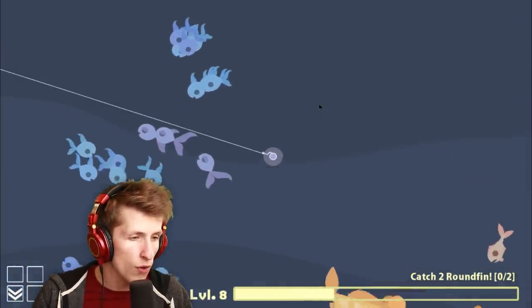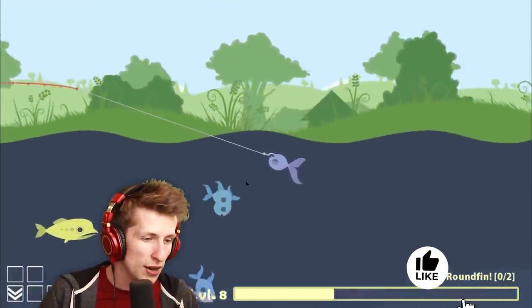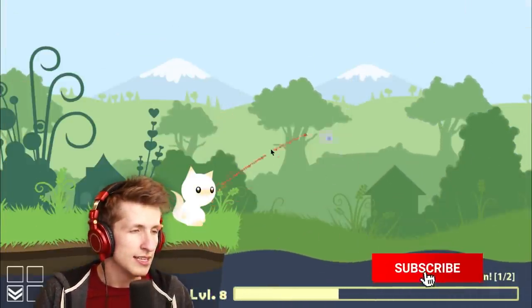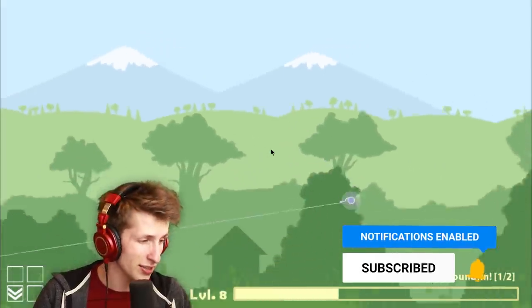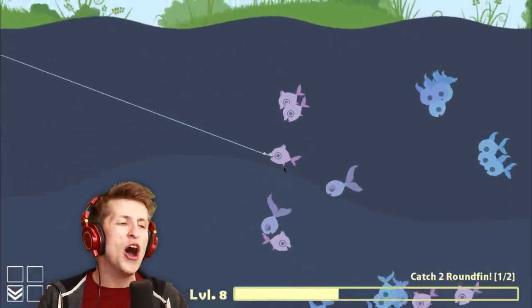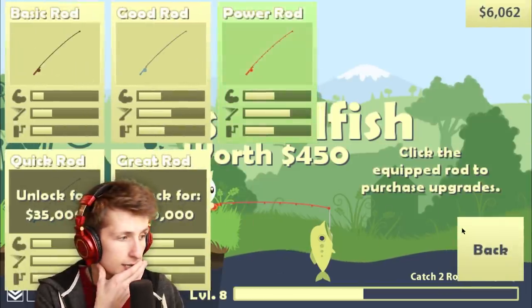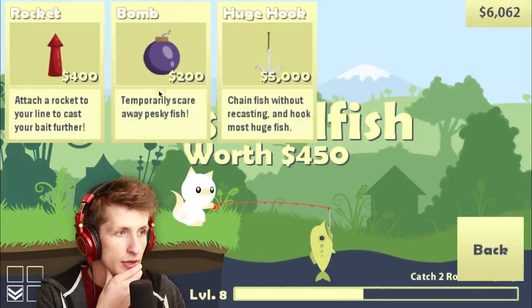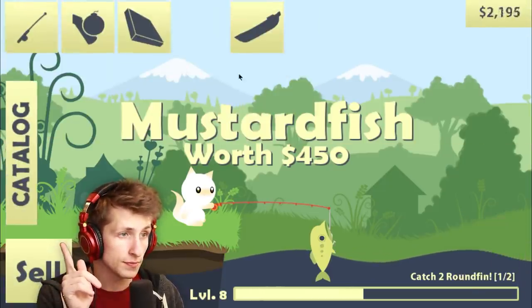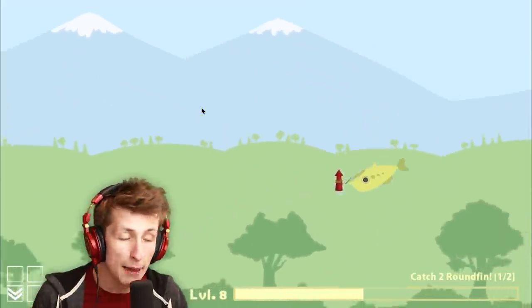So we're getting... Oh, round fins. Yes! This is what we're looking for. More round fins, and it's worth $400. So another round fin. Oh, I got it. No, I was so close. This little devil. We have $6,000, guys. I'm gonna try it. We need the huge hook and the rocket. Here we go. We're gonna try to capture the shark, guys.